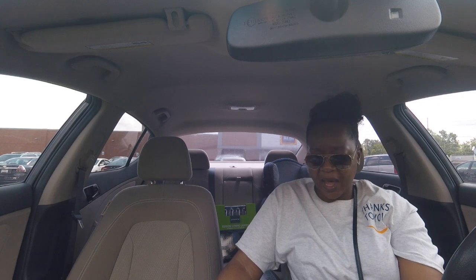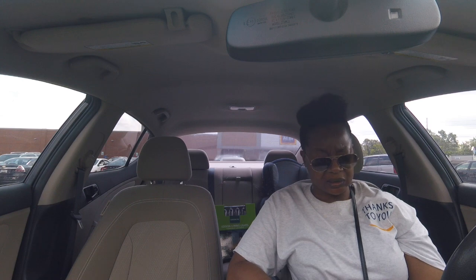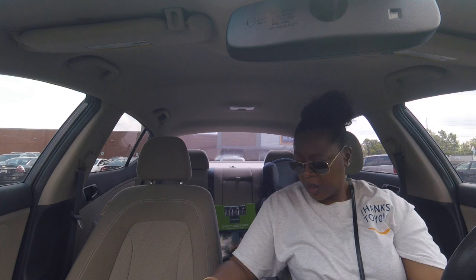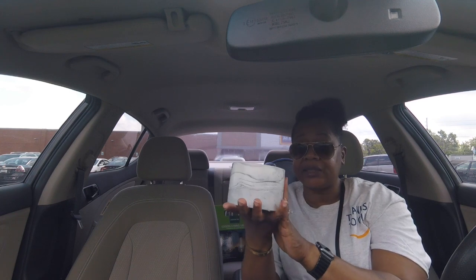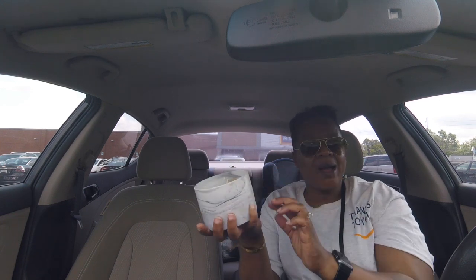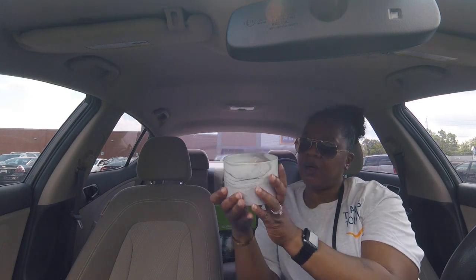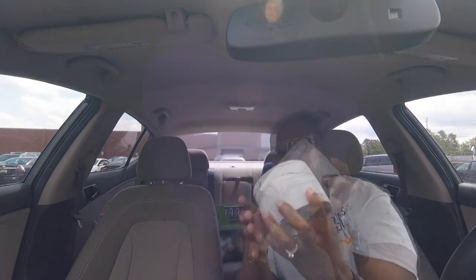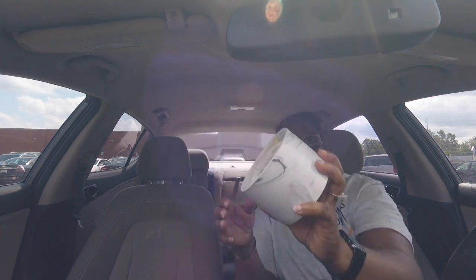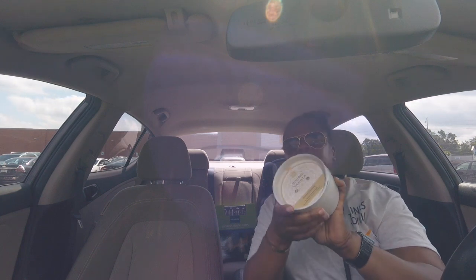Okay, y'all, I'm back in the car. This week Aldi has some really nice stuff. These containers, these jars, are really, really nice. I don't think it's marble, but it most definitely feels like ceramic. Heavy in weight, but not really thick. This one is juniper vanilla, as you see, and the only thing I smell in this one is vanilla.